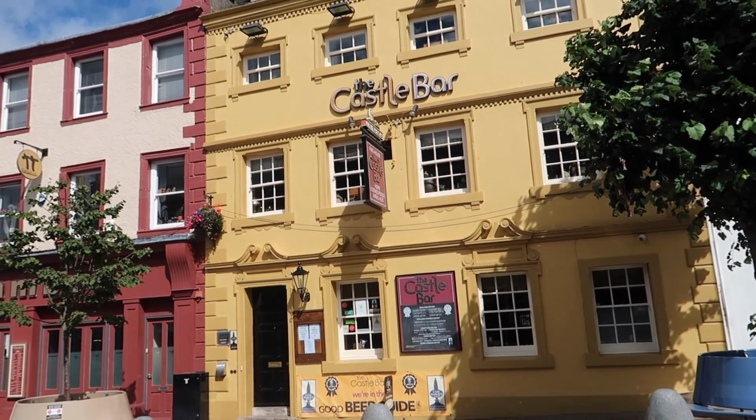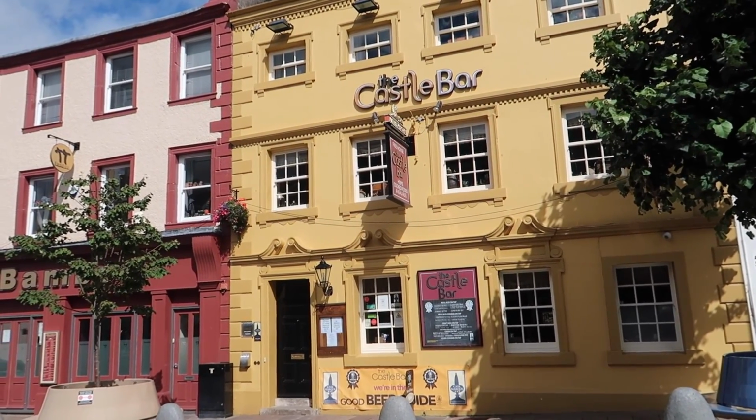This one behind me is the Castle Bar. Inside the Castle Bar, apart from a fine selection of real ales, you'll find some period features dating back to the 1200s. That's how old this bar is.